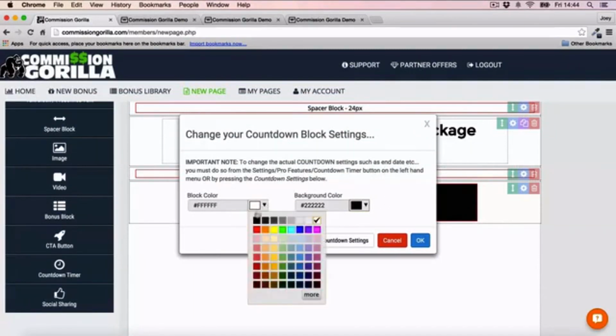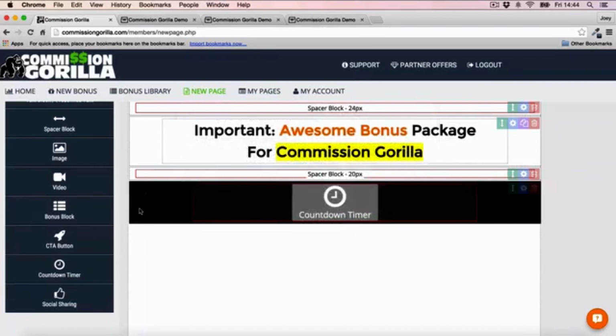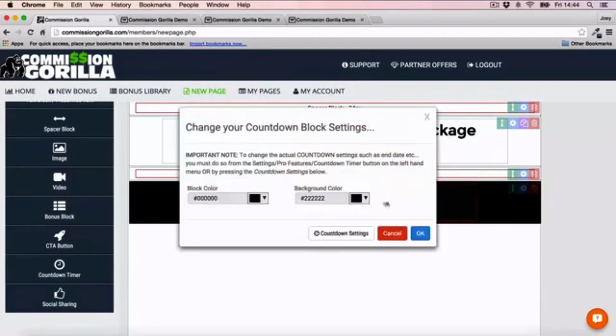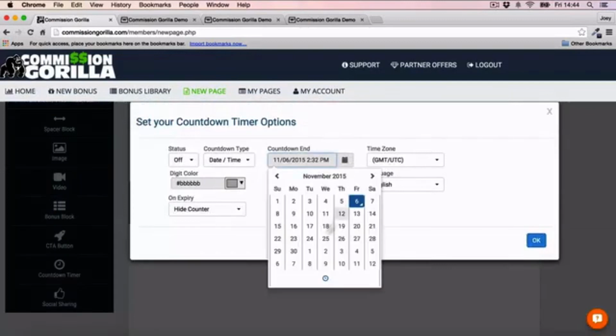You can change the color of the block. So if I want to make it black, I can do that. I can change the background color just like this, so the block actually turns black. All right, and then you can do countdown settings, and I'm going to go ahead and just set up a timer for any kind of time right now.